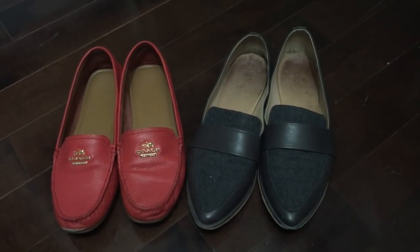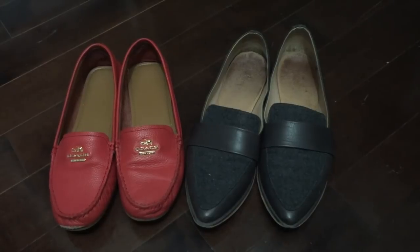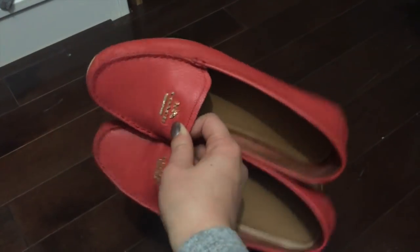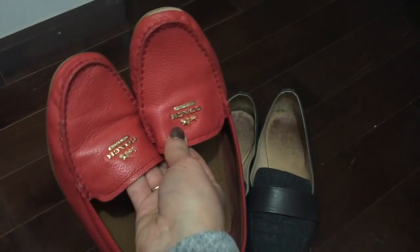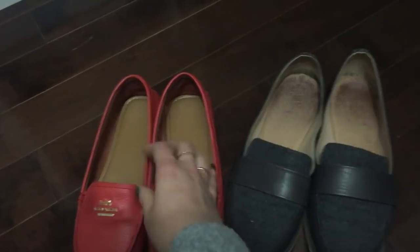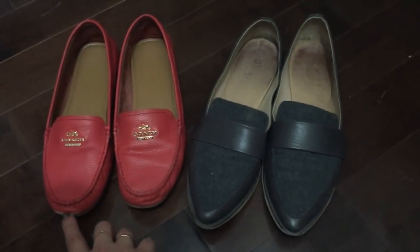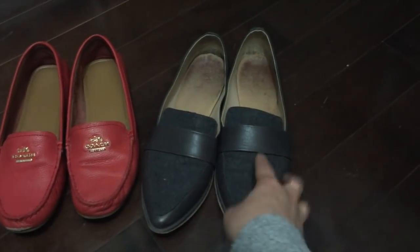Now what we have here are 2 pairs of loafers, and they're still in decent shape. I think these Coach ones are a very, very good color. I bought them because of the color. They're going to be worn out probably this next summer. You can already see that they're getting a little worn on the toe, but I think they're still in good enough condition to keep wearing.